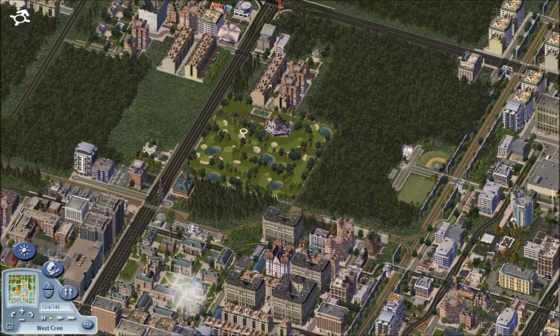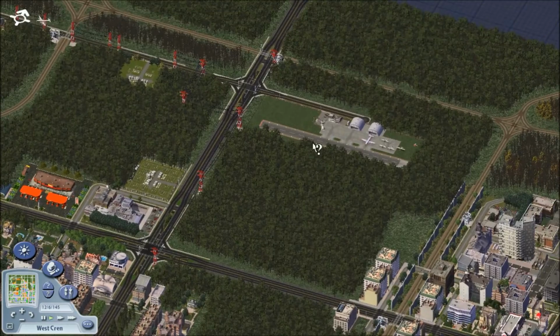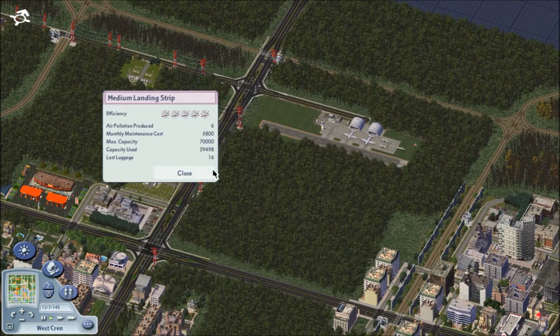We go northbound. We have the golf course. Got to keep the rich happy. And of course here's the small landing strip, or I guess the medium landing strip now. 39,000, so it's not bad.